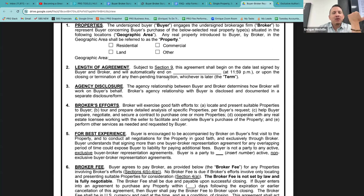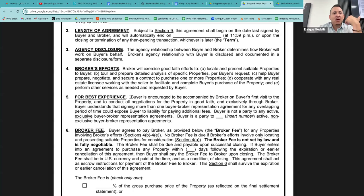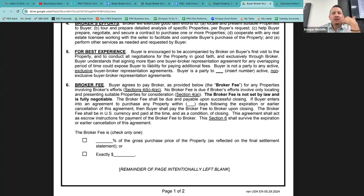And so all you really have to fill out is the area or the properties, and the length of the agreement. All these other things are just standard stuff, like agency disclosure. That's a separate agency disclosure when you write the offer. Your efforts are all going to be in good faith. It's basically letting them know, hey, if you see a property, let me know.